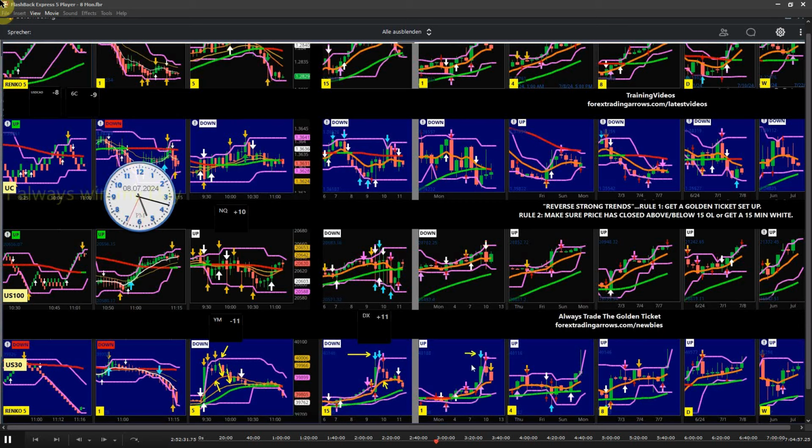After that, the 1 hour blue was there, going to the 1 hour orange line. Since then, 2 more down, there and there. That is it. This is how simple it is to trade this system if you understand what's going on with the LTs. We're outside daily, guys.